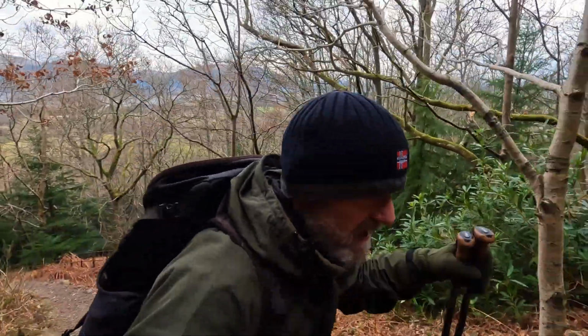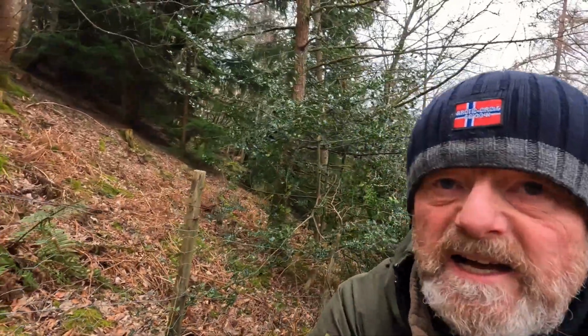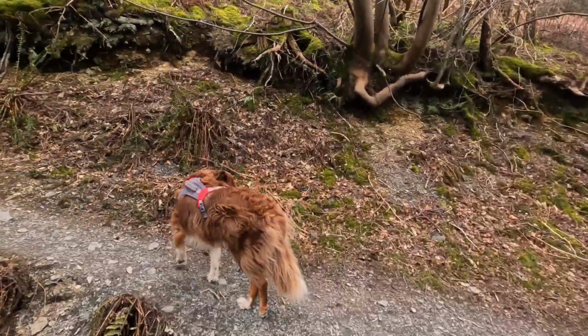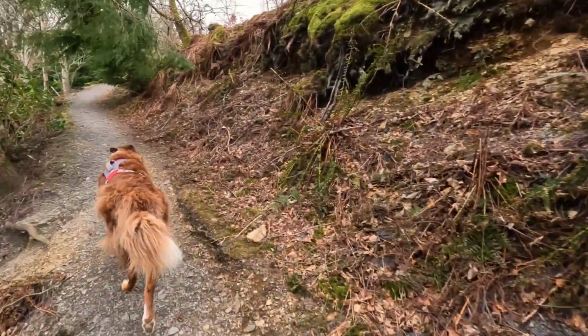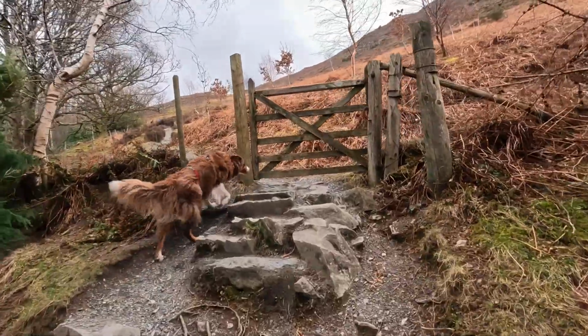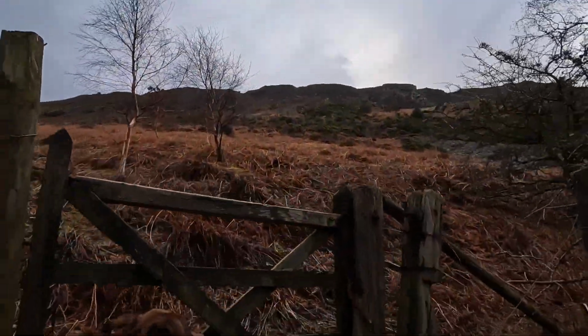It's a bit wild, freezing cold again. Plod away alongside this fence and the path eventually tops out just before the Watches on the ridge. Head through the gate here, out of the forest and on the open fell side. There's the ridge there up above us.